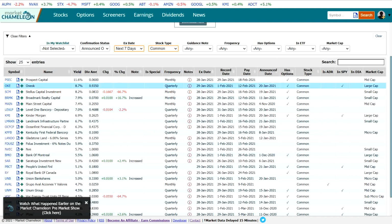This one is quarterly. That's impressive, 8.7%, and they pay quarterly. Would you know about this? OKE. I wouldn't know about it unless I used Market Chameleon. Let's see what we got. Ex-dividend date January 29, meaning you need to hold shares on January 28 by 4 p.m. Eastern max. You're going to get paid February 12, 2 weeks later.